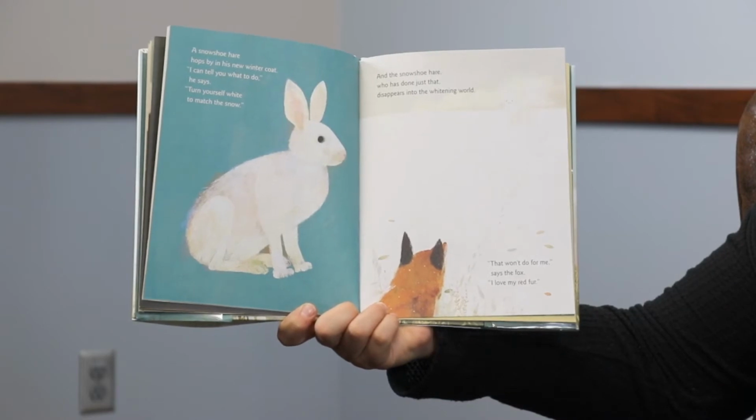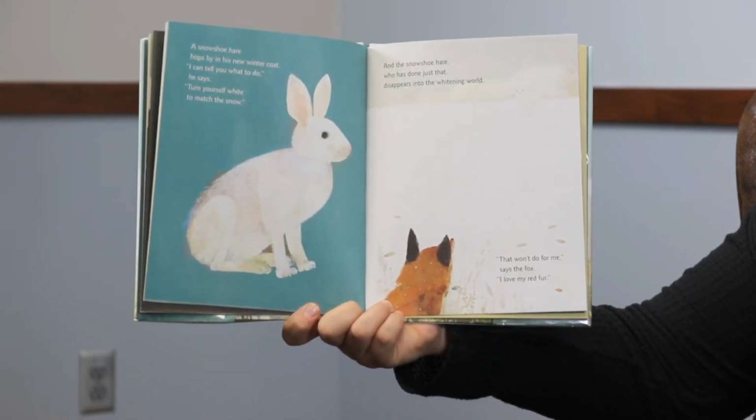A snowshoe hare hops by in his new winter coat. I can tell you what to do, he says. Turn yourself white to match the snow. And the snowshoe hare, who has done just that, disappears into the whitening world. See the rabbit still? Hiding, isn't he? That won't do for me, says the fox. I love my red fur.